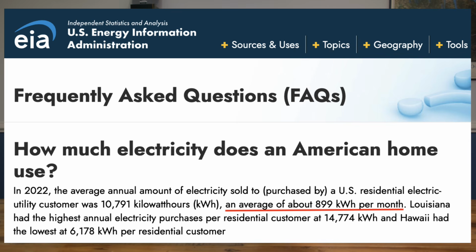but there are a lot of variables like time of the year and the size of your home, the number of people who live there, what your annual climate is depending on where you live. Your battery needs, if you lived in Alaska, would be significantly more than if you lived in Hawaii.